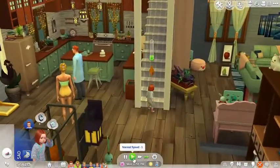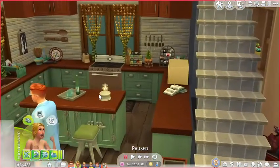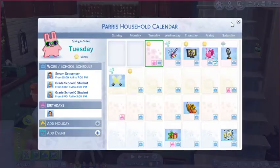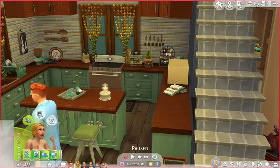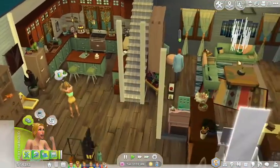Yeah, you're hungry. I know. Okay. Let's help her blow out the candles. Let's just make sure. Yes, it is. It's her birthday. I mean, we made sure. So let's help blow out candles, Magnolia. And now we can utilize her room for her.